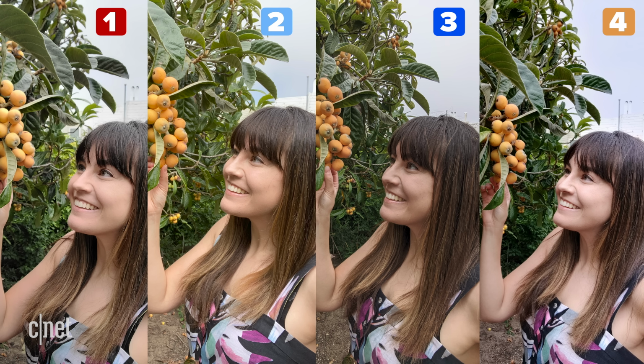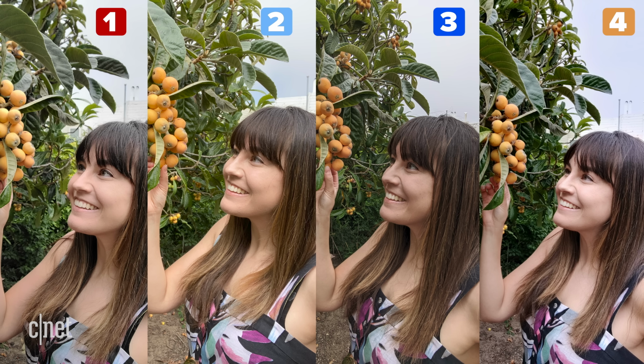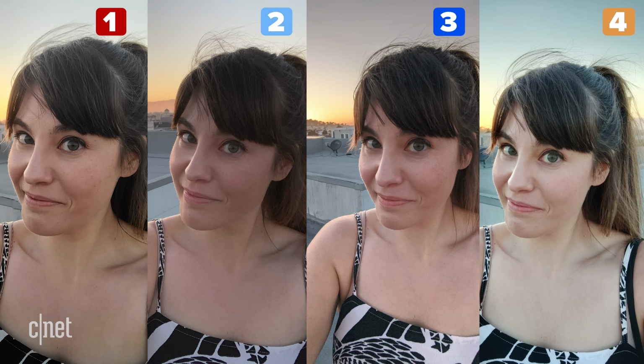For this outdoor shot, I think phone number 2 looks quite warm overall compared to any of the others. As for dynamic range, take a look at the sky behind me. Now, I think phones 2 and 3 do the best job here because you can still make out the sky and the building and nothing's blown out. But all of them look pretty good. I would say phone number 3 has more contrast and is a little underexposed compared to all of the other shots. I wanted to show you what each phone's HDR mode could do, so here is a sunset selfie.